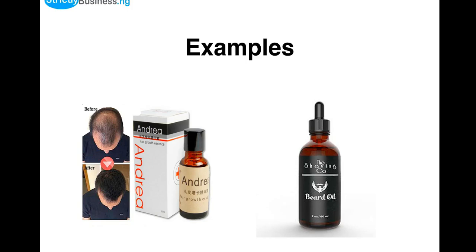Customers don't care about the packaging. They just want to have something that is different, because they believe that if you differentiate yourself, it means what you have is of good quality. If you could go the extra mile of making your own business different from the others, it means what you offer is good. And I'm sure you see Andre everywhere a lot.